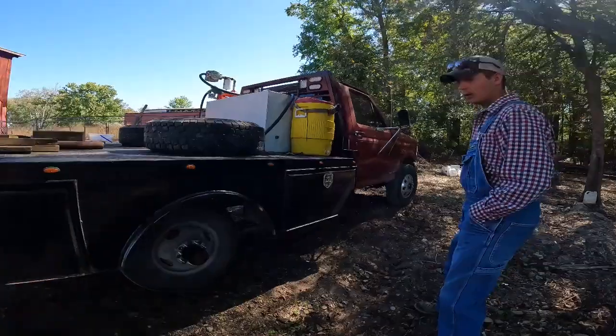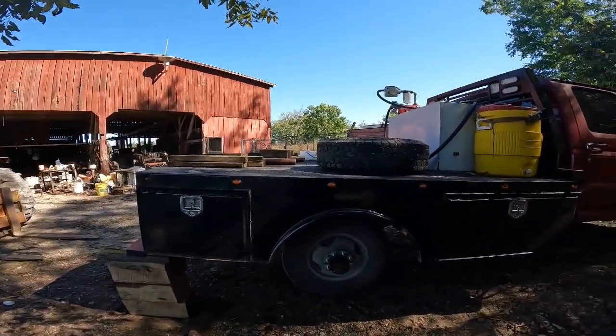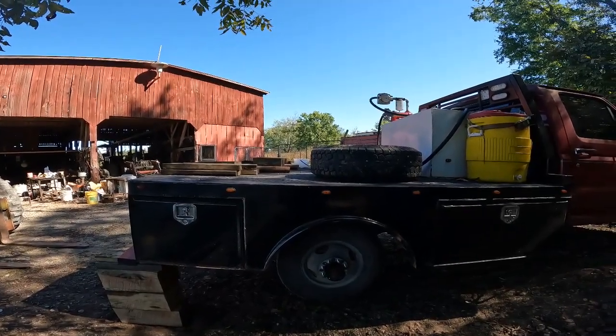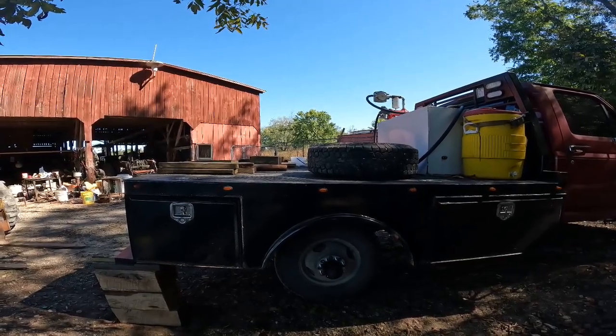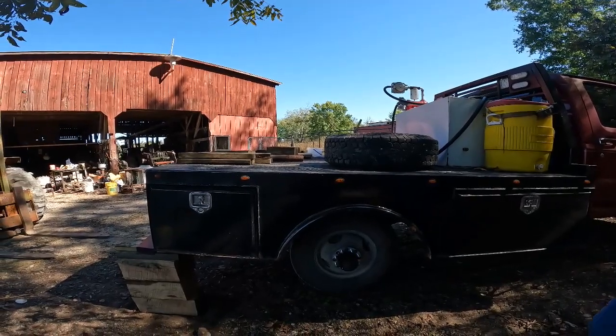Then if you come over here, we have my 97 cab and chassis F350. My rear end is going out, so we are in the process. We already have it took apart under there. All we've got to do is drop the rear end the rest of the way out, and then go to the pull apart junkyard and find another rear end to go in it and get that fixed. Hopefully we'll be back on the road with it here pretty soon.